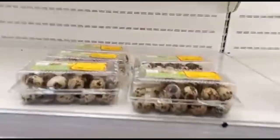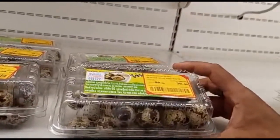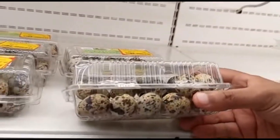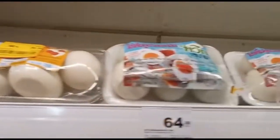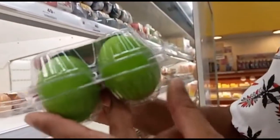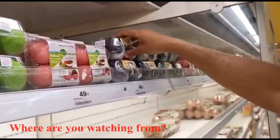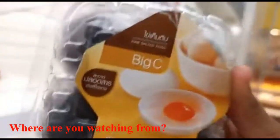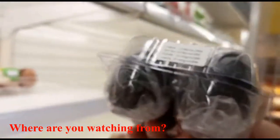Then we have these ones. Yeah, these look like duck eggs, or actually quail eggs. We never tried this before. Also don't think we're gonna try them. Definitely not. And very interesting, they've got some green eggs over here and some pink eggs and some black eggs. What actually are they? They say it's salted eggs right there. You can see salted eggs. But it's black, so I don't really know how they get it.